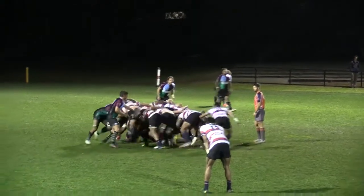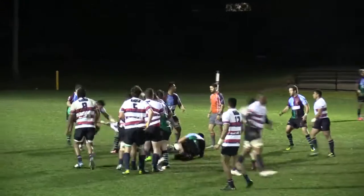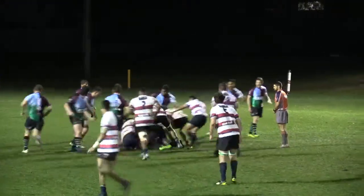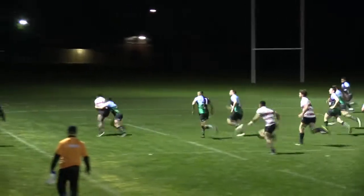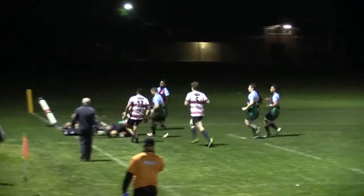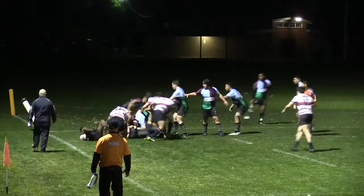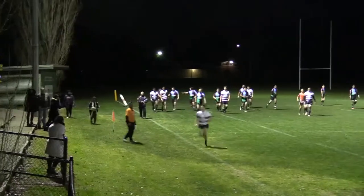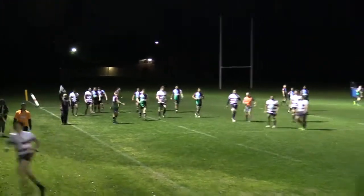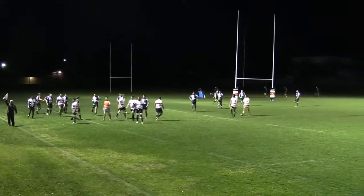Silva feeds. Picked up by Nasa Navalu. Box Hill piling in. Good momentum this side. Maloney. Short pass. That's missed out everyone. This is Quilele. Quilele goes to the outside. He's still going. Good tackle by Aitchison there. Box Hill have turned it over though. Johansson's going to kick this away. And he has got it out of the park, probably just short of the 22. It's going to be right on the 22 by the look of it.